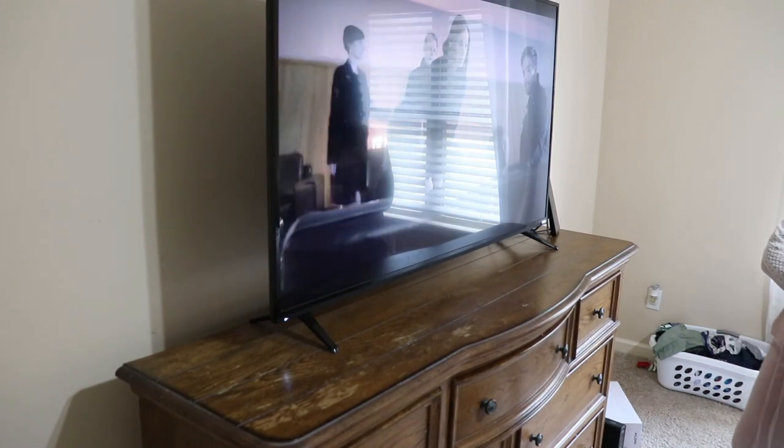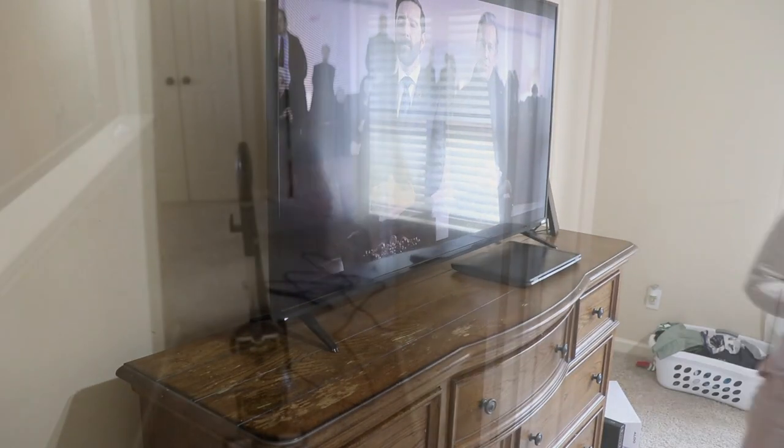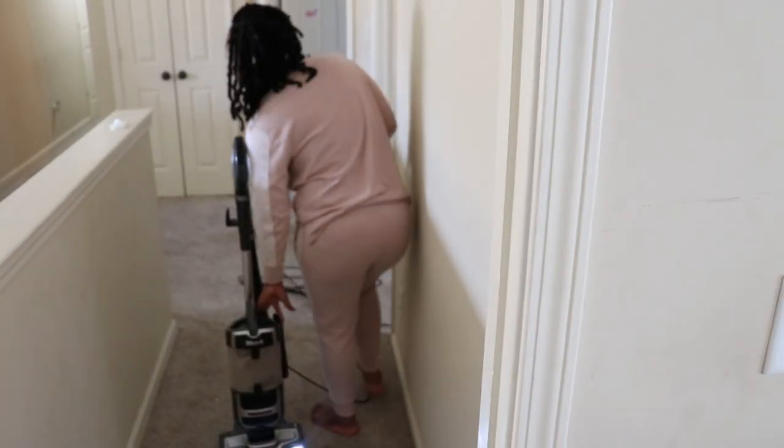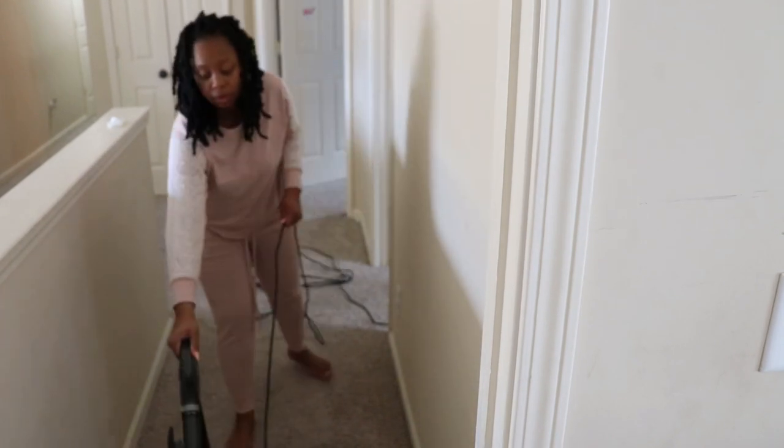And I'm not sure what actually happened to the footage of me vacuuming the room, but I did vacuum my room. It's like my favorite thing to do as far as cleaning is concerned. Those vacuum lines are so satisfying, y'all. But yeah, I did vacuum my room, and I'm just vacuuming the hallway and the landing area.